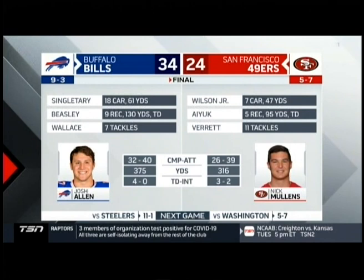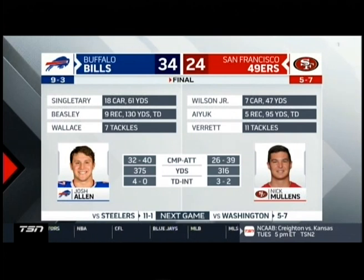I'll talk to you about that in just a second. But I just wanted to also mention that Josh Allen has 4 games this season with 300 passing yards and 3 touchdowns. That would pass Drew Bledsoe in 2002 and Jim Kelly in 1991 for the most in a season in Bills history.